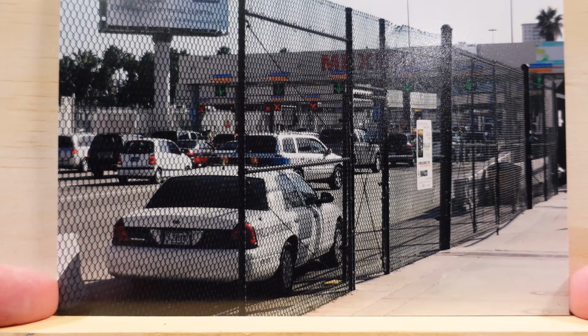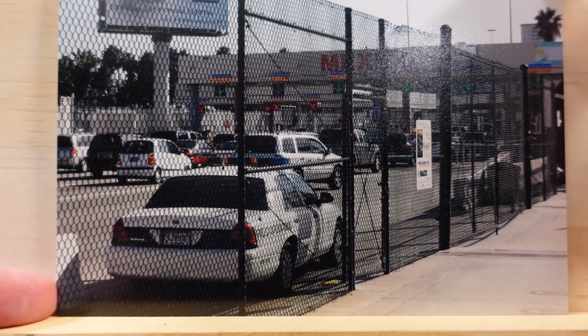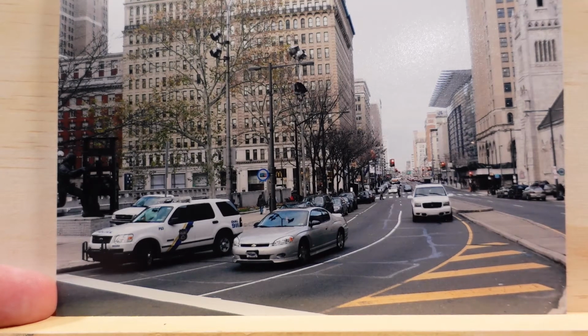Skipping moments in that trip. This is the Mexico border with San Diego. And the most interesting thing of that was the police car. So that was fun. I think this was Pennsylvania. Again, police car in the shot. Guess who took that one?